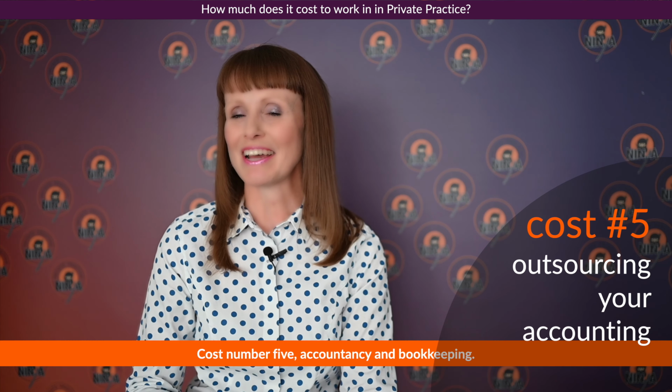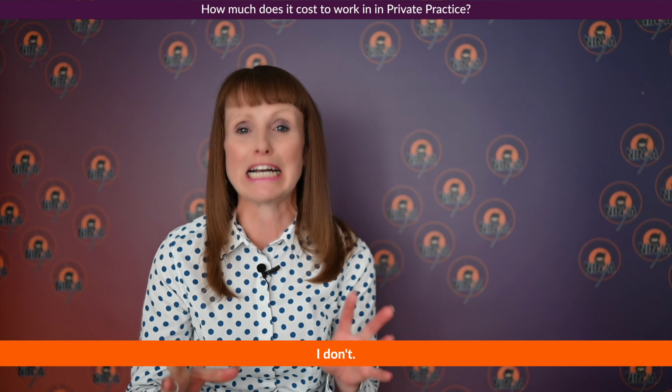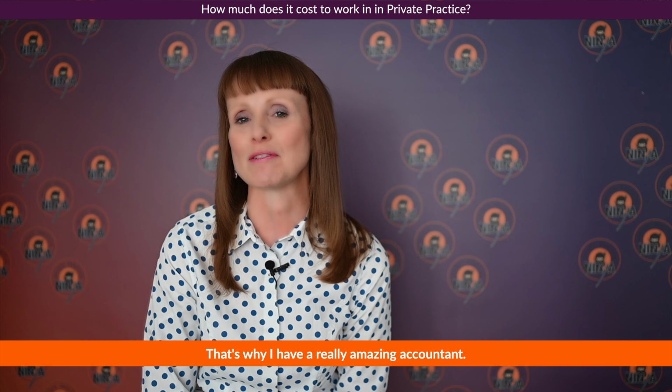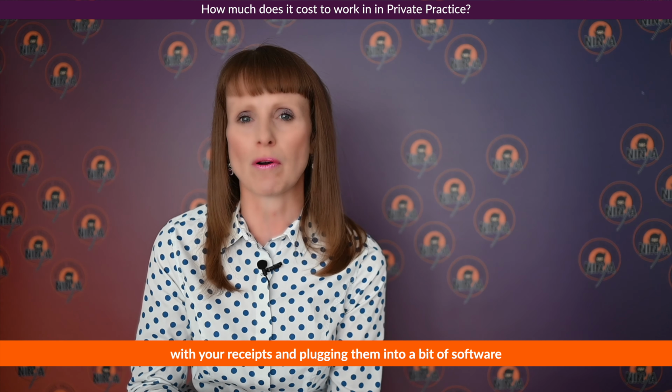Number five, accountancy and bookkeeping. Be honest with yourself. Do you really enjoy dealing with tax and receipts? I don't. It fills me with terror. That's why I have a really amazing accountant. Now, you might be quite adept at actually dealing with your receipts and plugging them into a bit of software, and that's fine, but it will take you time. Time of your hourly rate versus someone else's hourly rate, when you look at it, is a bit daft sometimes.